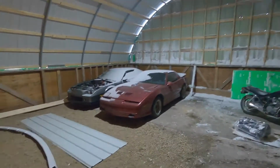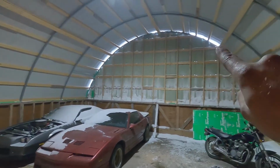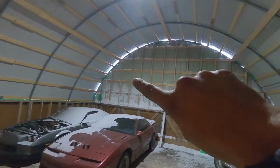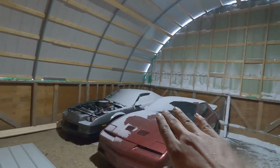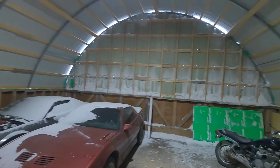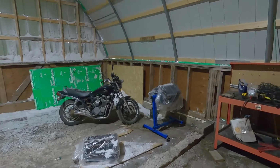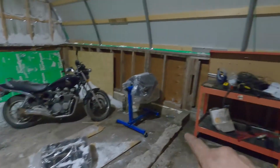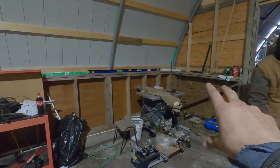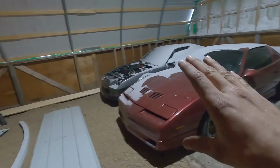As you can see, we got some snow in here too. We still got to do that edging. We got this one side started and then the blizzard happened and we didn't get around to it. So that's why we got snow on our 2 cars here, because it blew in through the top there. And then we got the bike, another engine, an LS engine. We got a bench here, which I actually want to move to this corner once it's finished. And then pretty much that's it.